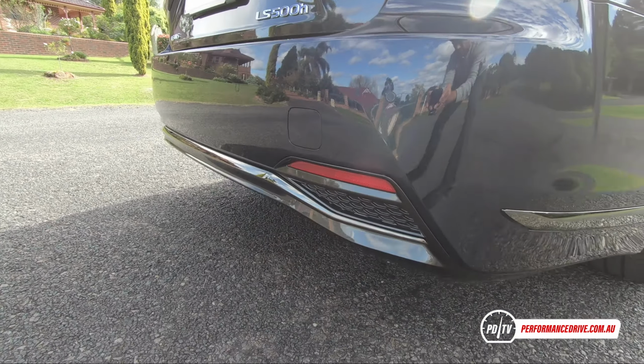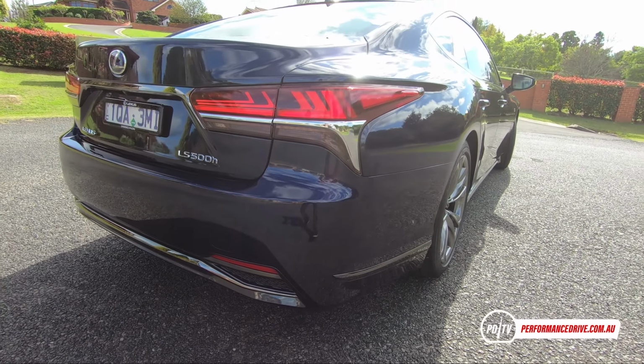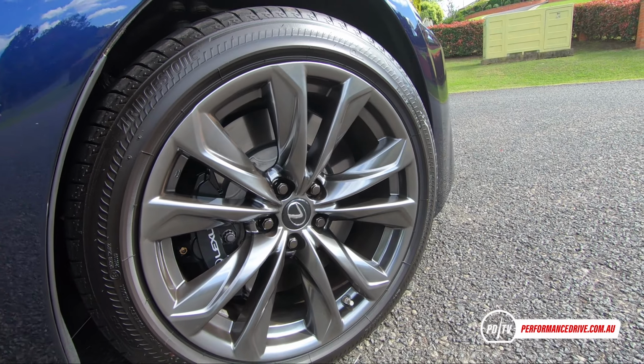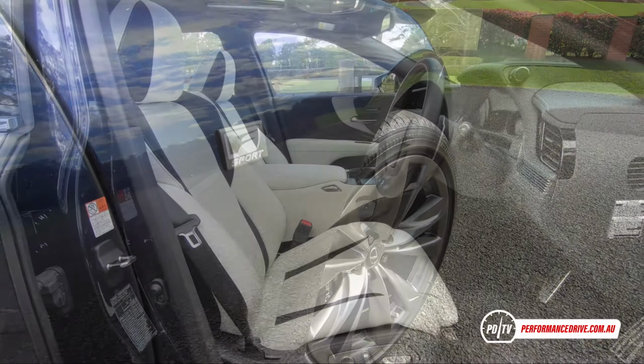Being a hybrid model, the badges feature blue highlighting, which is a theme carried through for all Toyota and Lexus hybrid models. Exclusive to the F-Sport are these dark grey 20-inch alloy wheels. They're wrapped in staggered tyre sizes, with 245s on the front and 275s on the back.